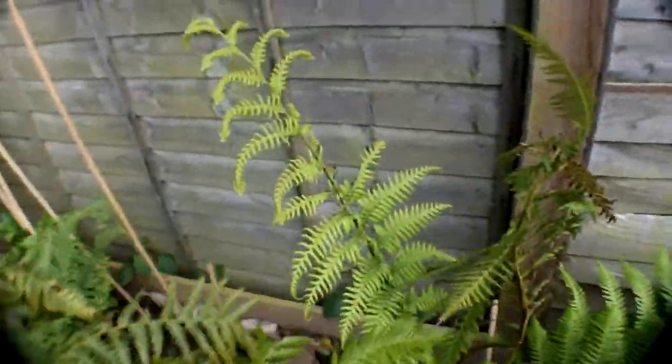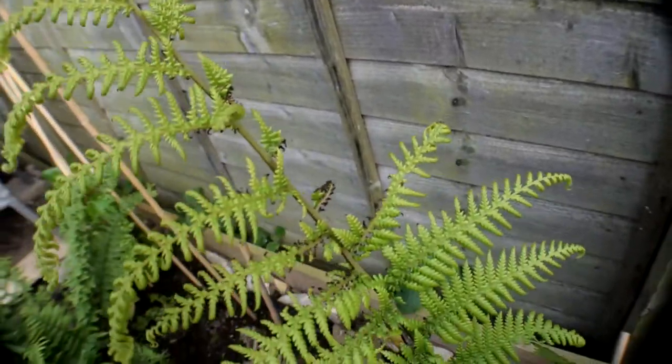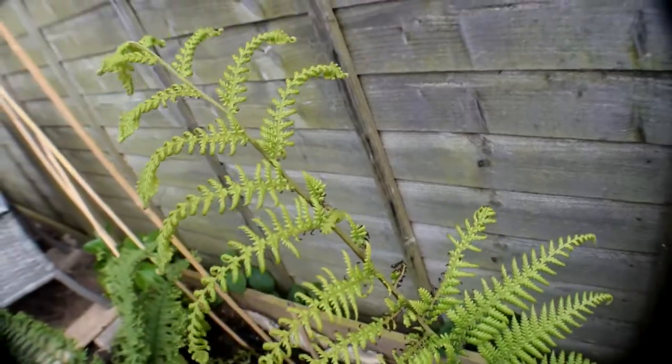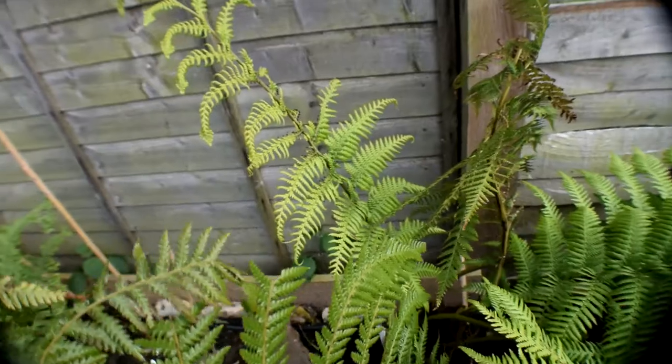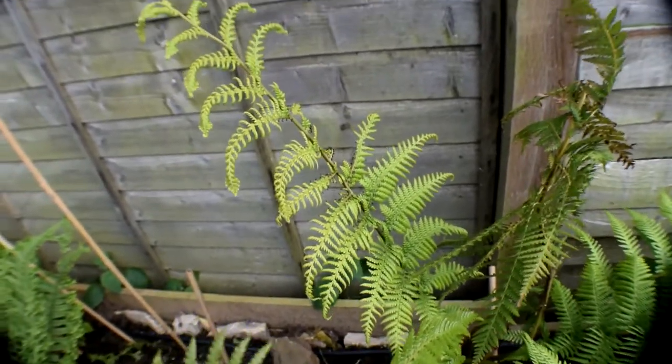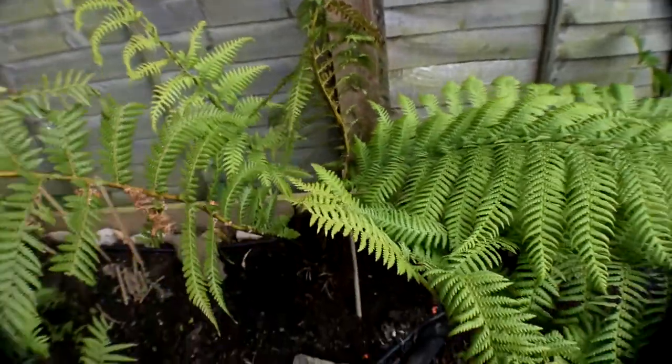And then it threw up this one as well, but can you see we've got a few black sort of tinges on it. I think that's where it was brand new, it rained and then it was sunny, and it burnt them. So I'm going to go with that, and we'll see next time.